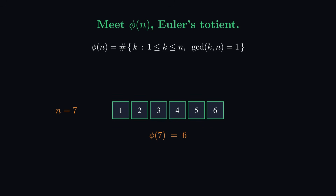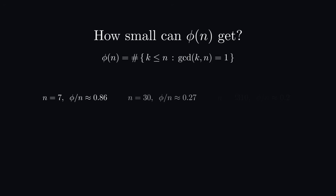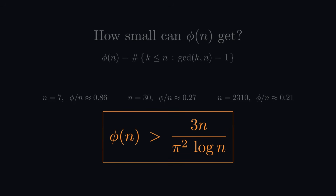Got it? Then let's ask the real question. How small can phi of n get? On primes, it's almost n, but pile up enough small primes, and phi shrinks. Today, we show it can never shrink faster than n over log n. The constant? 3 over pi squared.